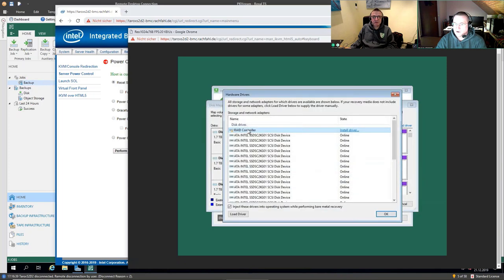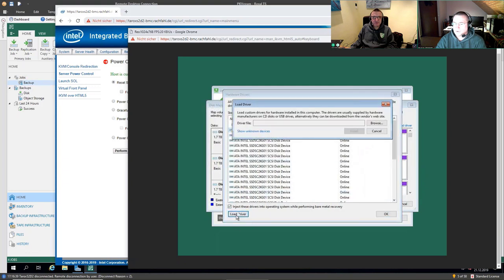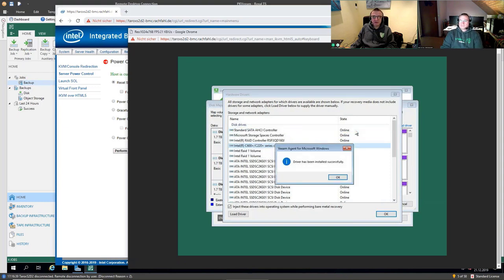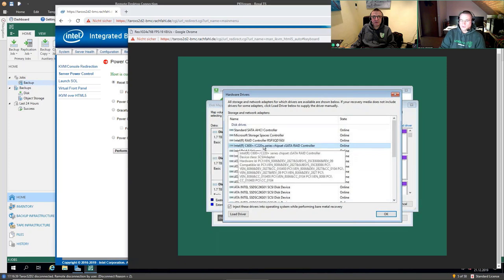So here's our RAID controller. We install the driver. Load driver. Yeah. That was wrong. Install driver. Okay. It has it already on the boot media, but it was not loaded. Now we have it. Loaded. Installed. Now we see here, we have it. Loaded. Okay.